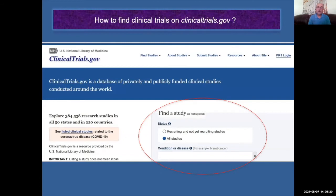It tells you that there are almost 400,000 research studies registered currently from 220 countries, not just the US, but any country can register. And on the right side, I circled this area. So this is where you find the study that you are interested in. If you go down, you can see condition or disease. So if you punch in, for example, just Sturge-Weber syndrome, you will see how many studies have their focus on the Sturge-Weber syndrome. But this is true for any other disease, any other condition. You can punch in and see what's available initially in a tabulated form.